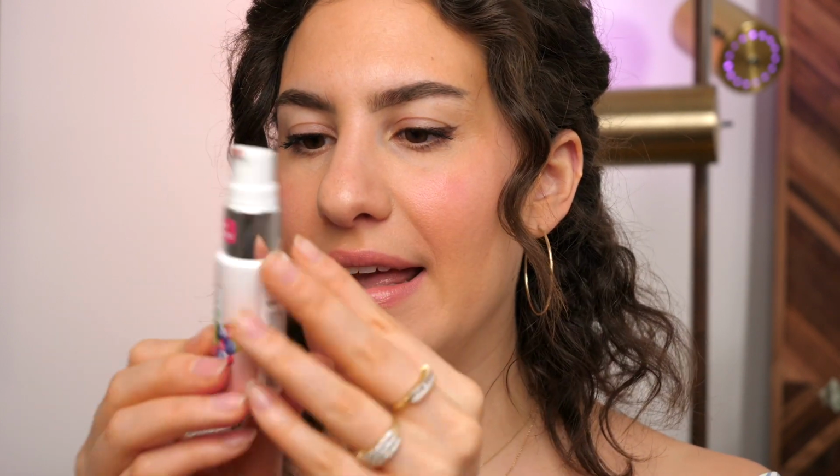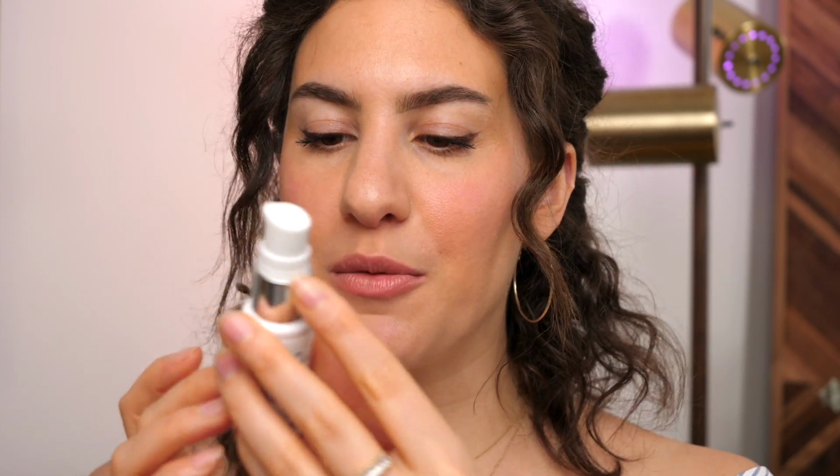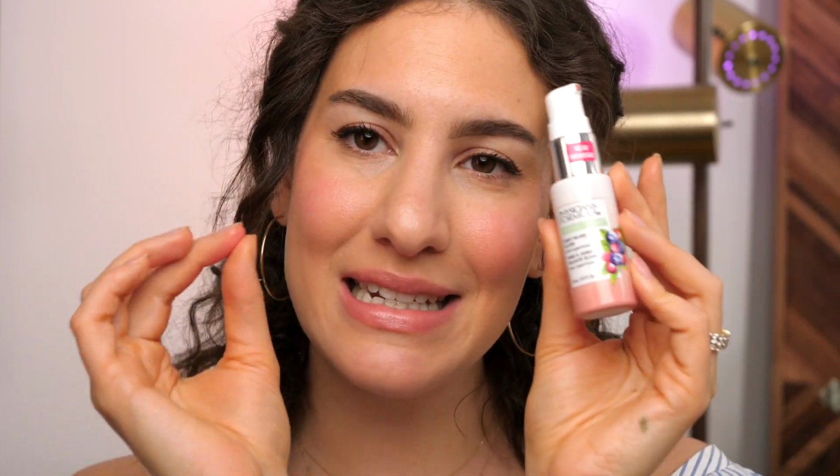This thing also, I would imagine, would last for such a long time. There is 15 milliliters or 0.5 fluid ounces in here, which is a lot for a liquid blush because you really only need a teeny tiny little amount, so this is going to last a long time.